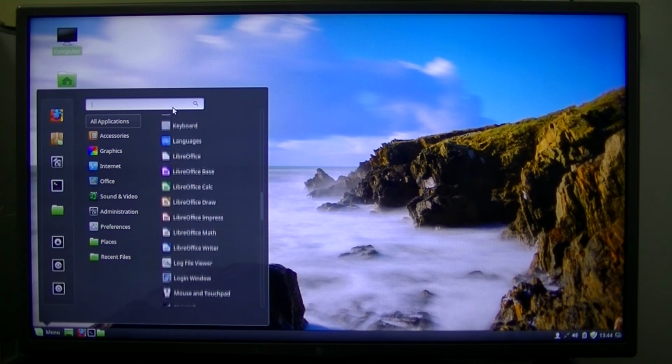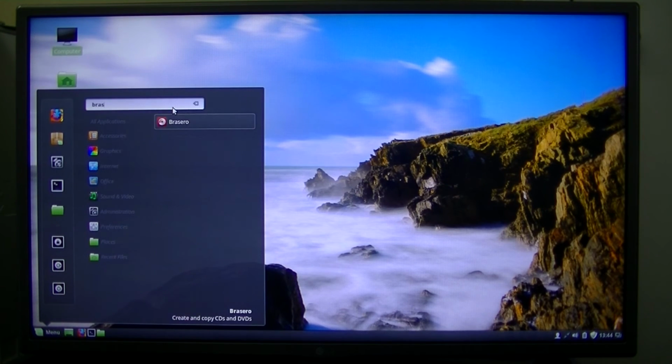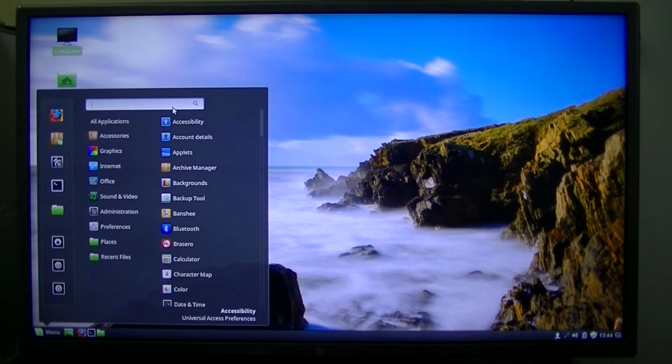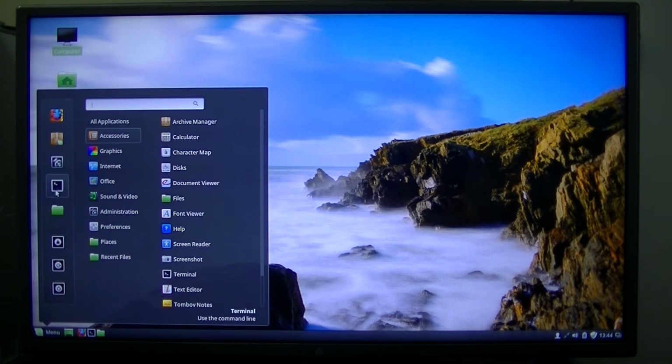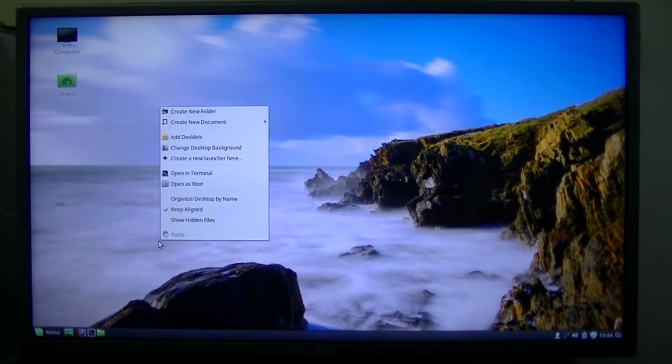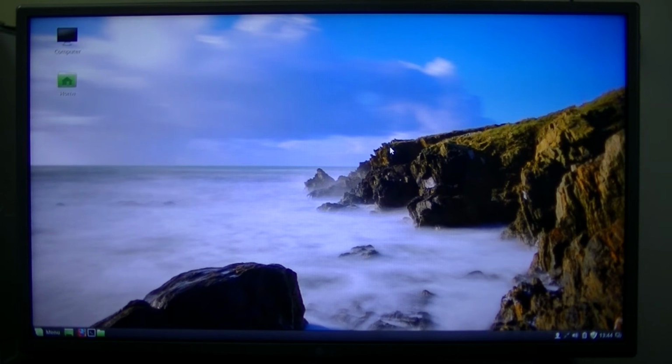And I just realized that going to all applications gives you every single thing. And also you have the search feature, so let's see. Brasero, there you go. I'm usually fond of K3B, but I guess this is doable via the package manager if you have the internet, so that's okay, that works. Quick launch icons. Right clicking on the desktop will give you this. We have change desktop background right away.